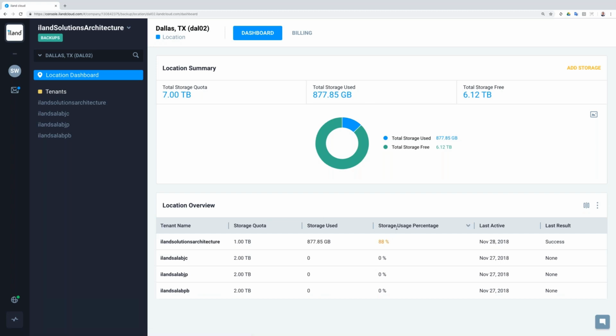So in this case, you can see a number of my repositories are awaiting usage, but I have one repository using about 88%. I can actually set an alert to make sure I'm aware of that, because I'm probably going to need to add some more storage. I can also keep track of when the last successful job took place to that repository.